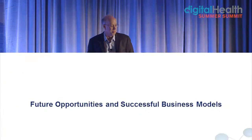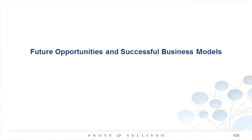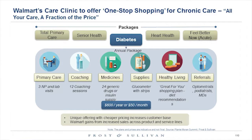All right, if we look quickly at some business models, one of the areas that's interesting, that has become a little more quiet over the last few months but has gotten a lot of attention from the healthcare provider world, is the retail health side. Walmart, as we all know, announced that they would offer retail health services, a $40 charge out of pocket, pretty cheap, and that has gotten a lot of attention over the last year.